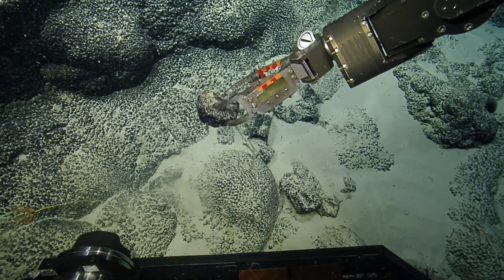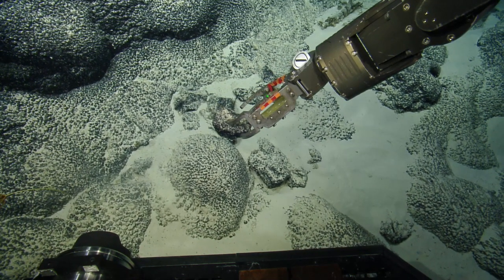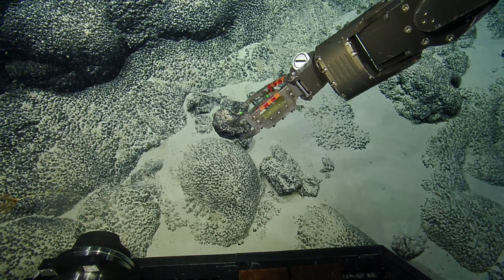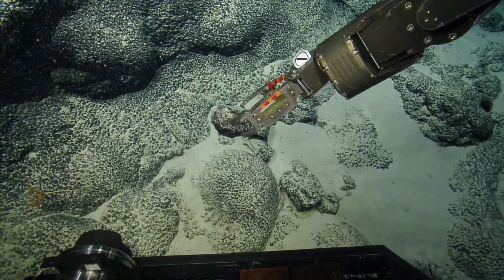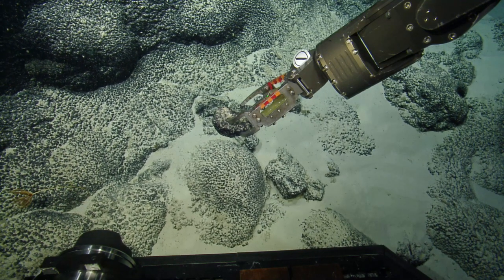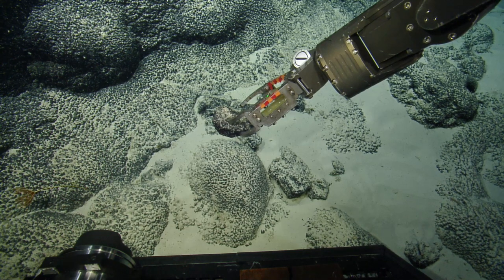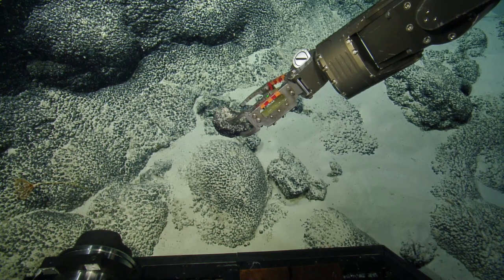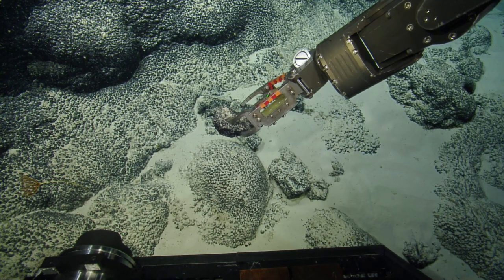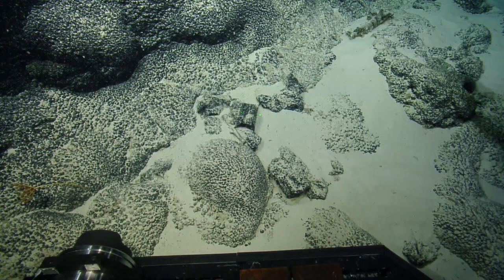Okay, the sub's rocking around here. Let me see if I can get that to behave before we play in the box. Bit better. Okay, can we go sample salvo, and let's change the camera for the other starboard one and all that.